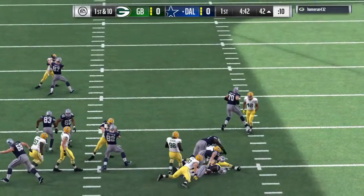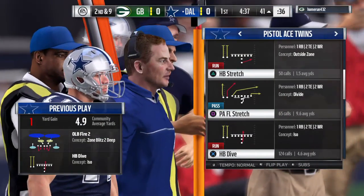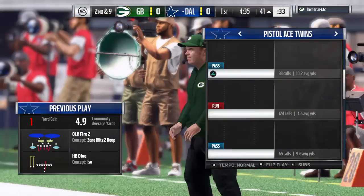First carry for Ezekiel Elliott. And very little there. He might have gotten a yard. Yeah, I think he got a yard to the 41. The tackle will be credited to Jake Ryan.